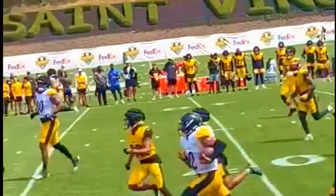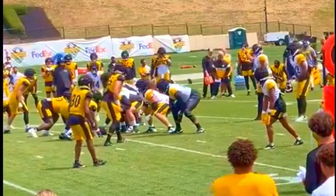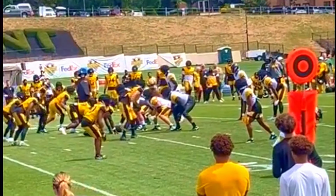I do want to take a second here to just talk about the setup of this play. Obviously, the Pittsburgh Steelers have a new offensive coordinator in Arthur Smith, so there's going to be new elements added to the Steelers offense this year. I think the quarterback option is definitely one of those that you want to keep on hand.